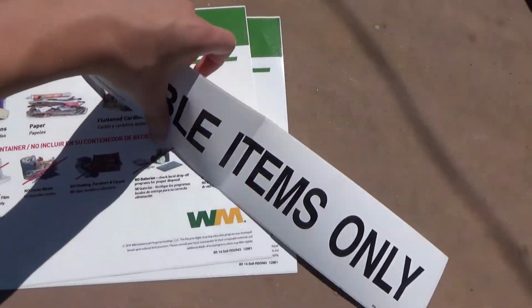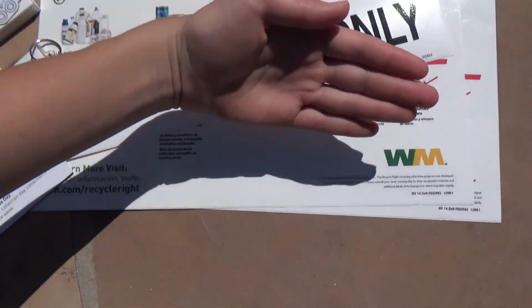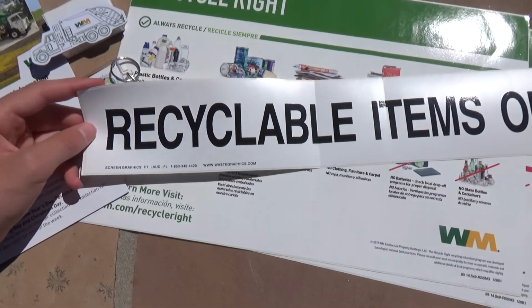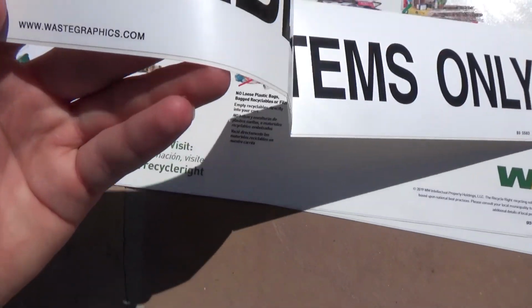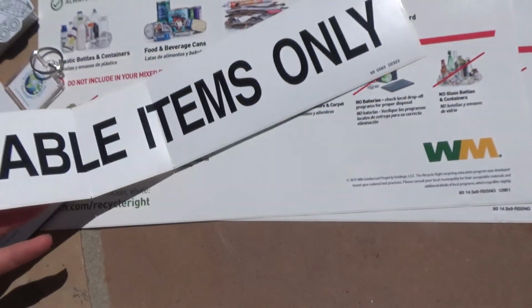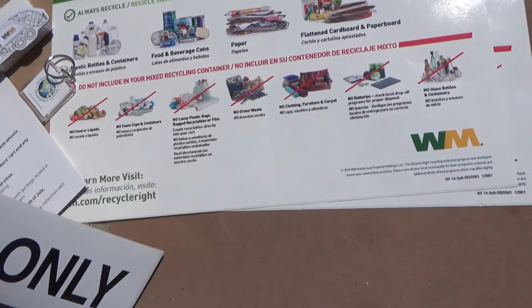And then next I have this absolutely massive, longer than my forearm, dumpster sticker that they had on the front-load dumpsters there. It says recyclable items only, so that's very nice, from wastegraphics.com. I believe it's a waste management company who owns Waste Graphics. I'm not sure. Fact check me on that. Let me know in the comments.